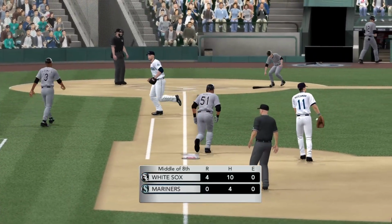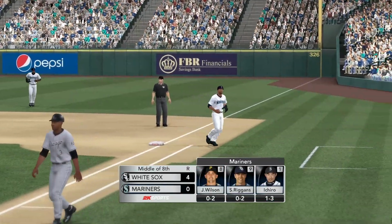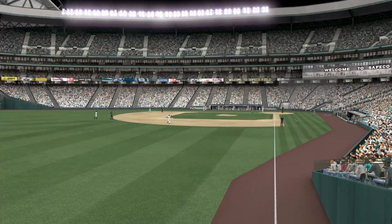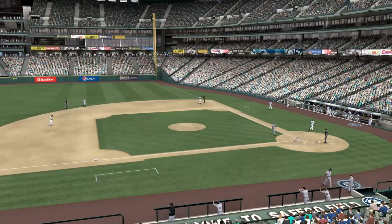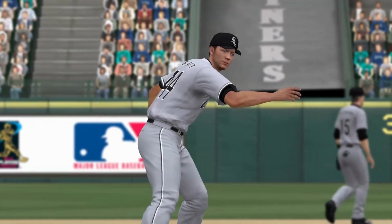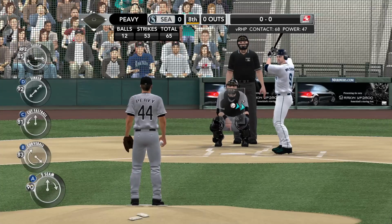No strikeouts, but you talk about confidence. 4 pitches, 3 batters gone. White Sox 4, Seattle nothing. We'll get a look at that leadoff hitter due up here in the inning. And welcome to those of you just tuning in. 2K Sports, Major League Baseball. This is Gary Thorne along with Steve Phillips and John Crook.